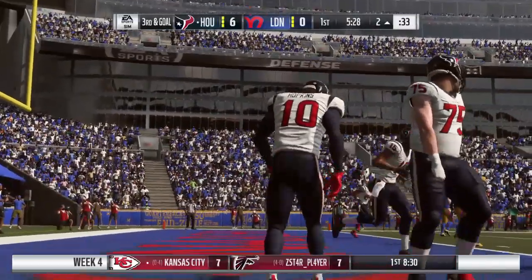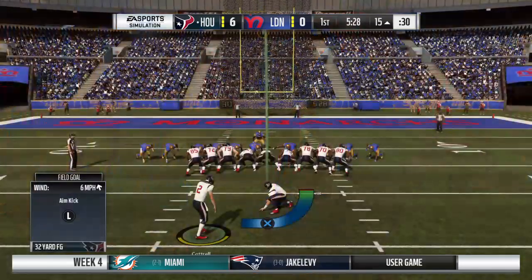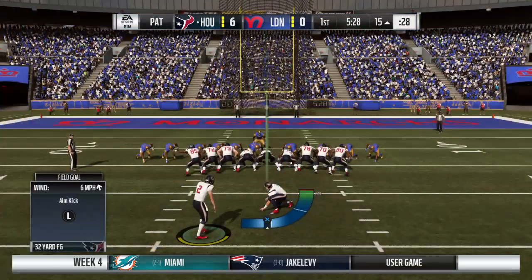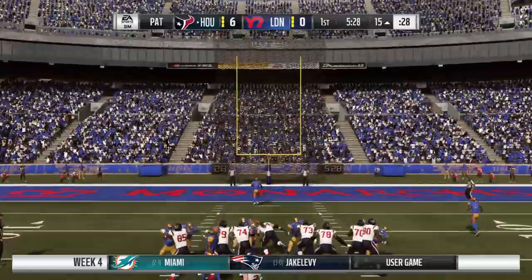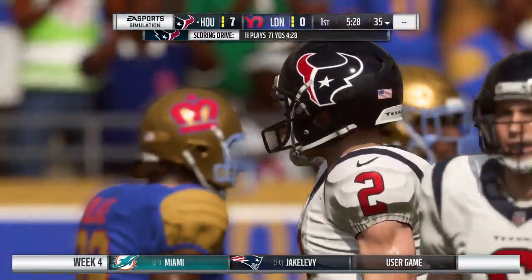DeAndre Hopkins, his 2nd touchdown on the season. And the Texans have taken the early lead. A long opening drive, but a very successful opening drive. We call that methodical, I guess, when it takes that many plays.